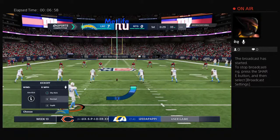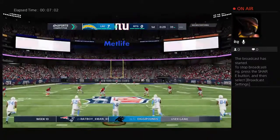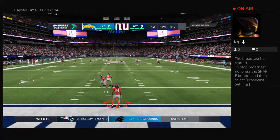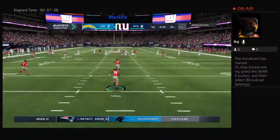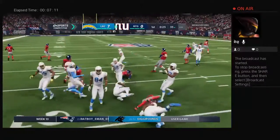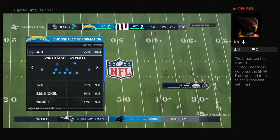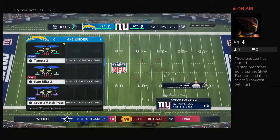Dan Bailey set to kick off. Bailey now to kick it away after the touchdown. And able to get this across the 20, but not much further as he's dropped at the 23-yard line.